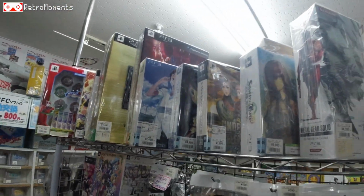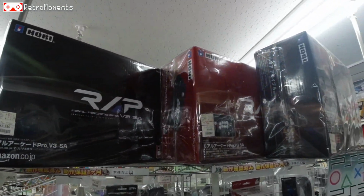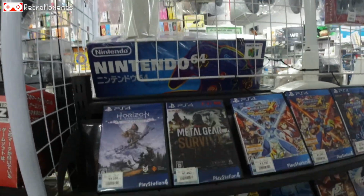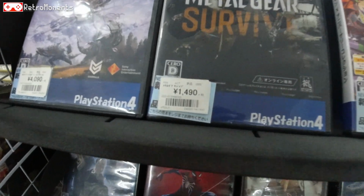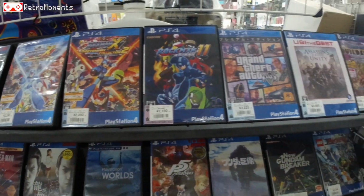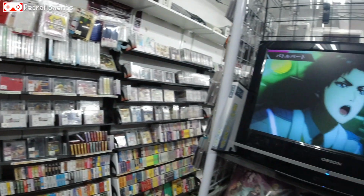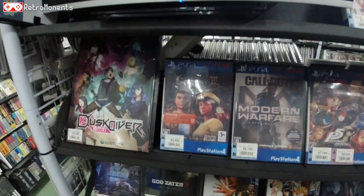And we got some special edition boxes up here. And some arcade sticks from Hori. Down here we got some PS4 games. Metal Gear Survive. Haven't even heard about that one actually. But then again, I do not own a PS4 actually. But it's cool. Rockman stuff. It's cool to see the retro games still living on to the new consoles.